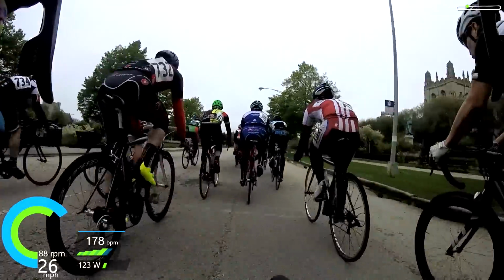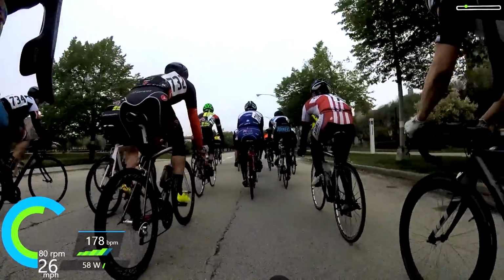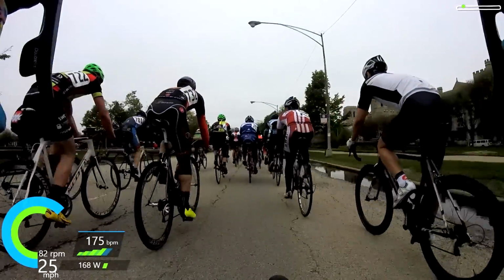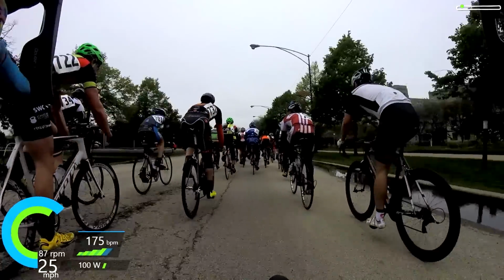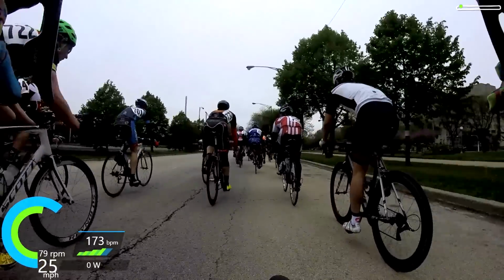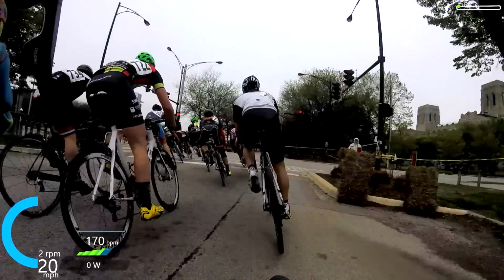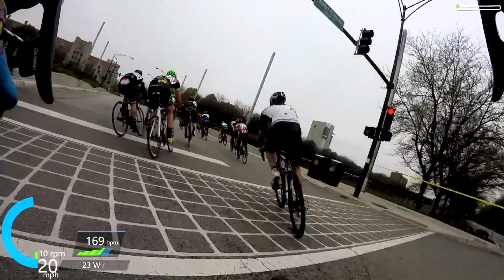I really wanted to make it a priority this race to try and stick close to at least one of my teammates during the race, and that does happen to be who's on the screen right now, my teammate and coach, Rick. Great guy, awesome rider, knows how to handle his bike, so I'm super comfortable being around him.